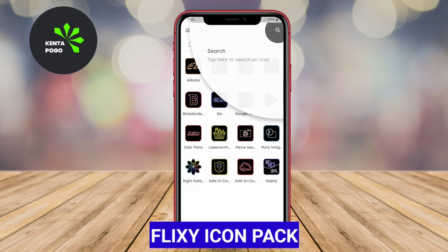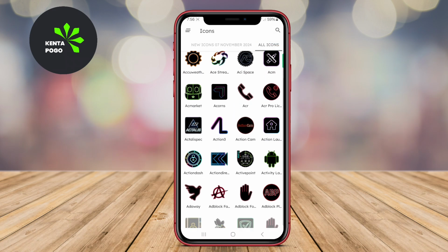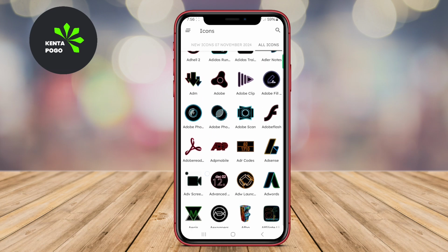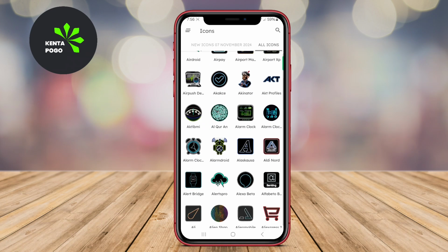Flixy Icon Pack. Flixy Icon Pack is characterized by its vibrant colors and playful design, making it an excellent choice for users looking to add a fun and energetic vibe to their devices.